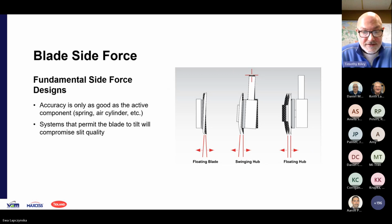Fundamental side force designs. Floating blades and swinging hub designs are not reliable options for maintaining proper side force. The floating hub design is really the only thing that allows the blade to maintain proper traction, even with blade or other machine factors, because not anything in this world completely runs true. You have your shaft that might run out, the bearings in your shaft, you might have some blade run out, but the floating hub design allows you to maintain the proper traction that might be causing axial run out.